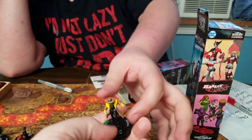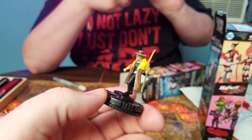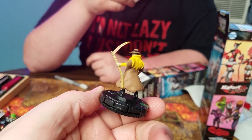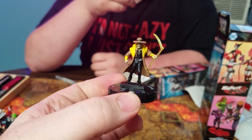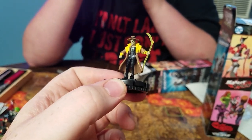Got the little noose around his neck. Honestly, it looks like it's an energy scythe. He deals some pretty good damage, too. This sucker's capable of 9, 11, 17, and 3 with penetrating psychic blast.